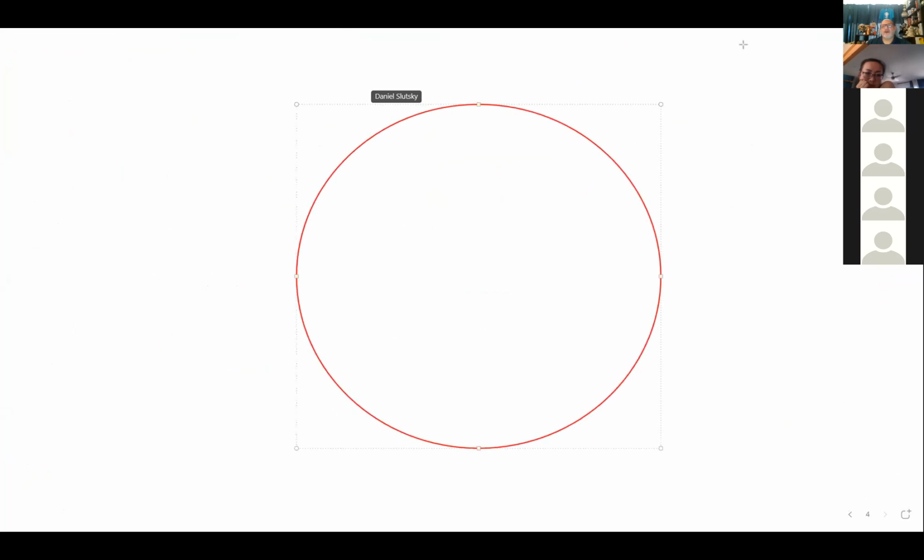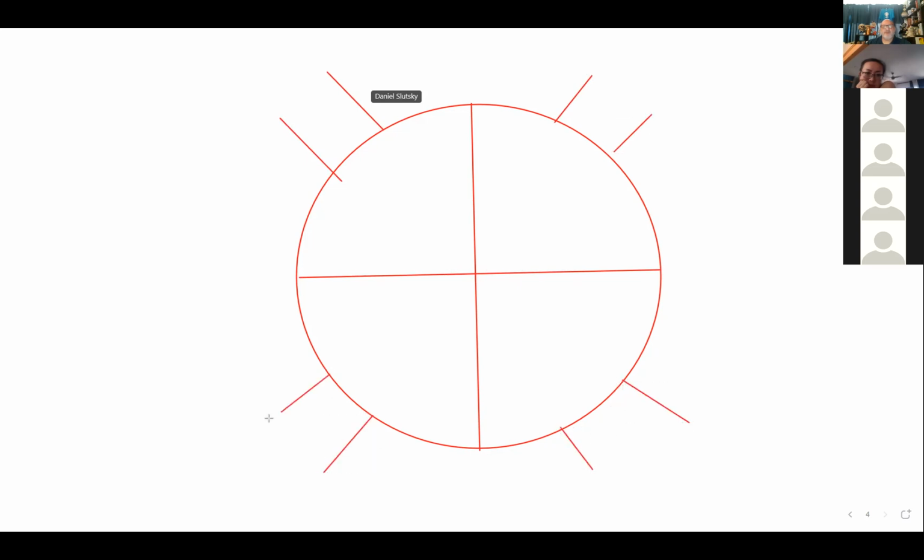So here is my heart. Here are the two sides. And again, veins in, arteries out. I'm not going to bother erasing the lines. All right, but I'm not drawing the valves.